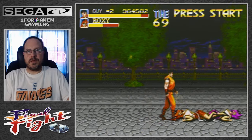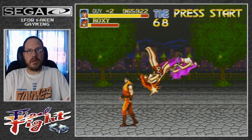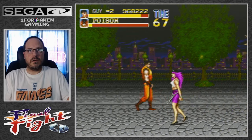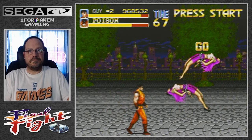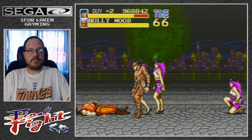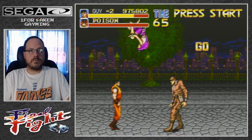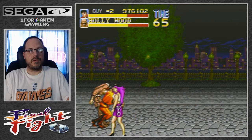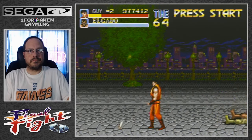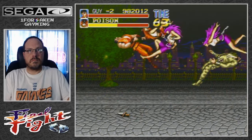And I think in the Japanese version, all the females have a little bit more revealing clothing, but not like anything over the top. You know, that kind of stuff. As soon as I touched the move, he started sliding. It's like, come on. Oh, come on.